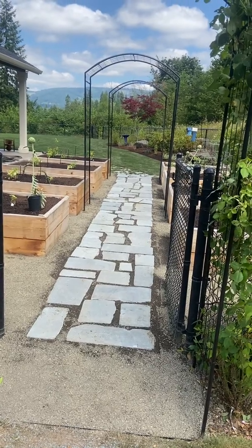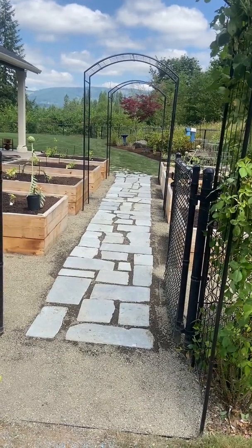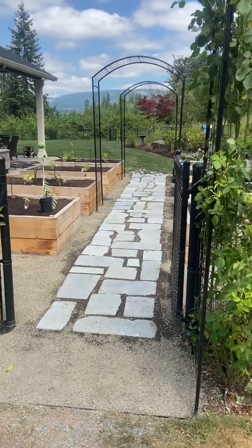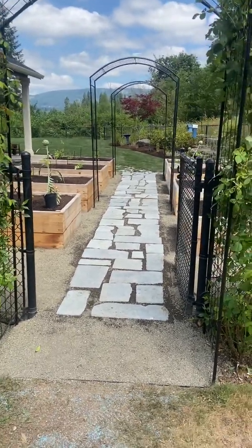Yeah, we'll take a walk through and we'll let you take a look. We put some black netting all along the fence to keep the rabbits out of the yard, and it turned out pretty well. So here we go.